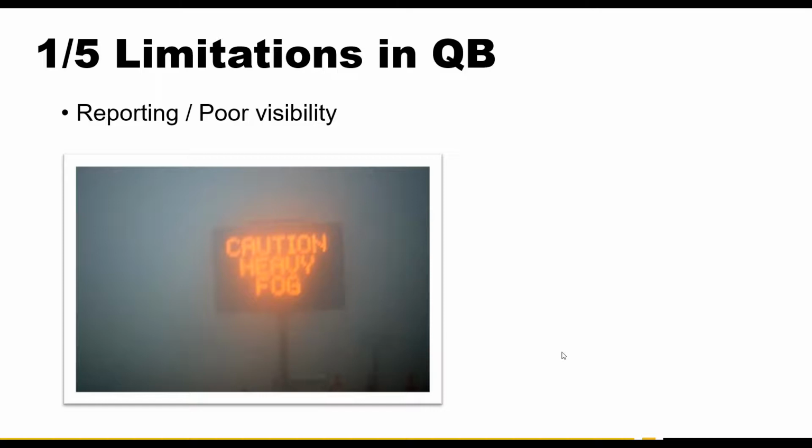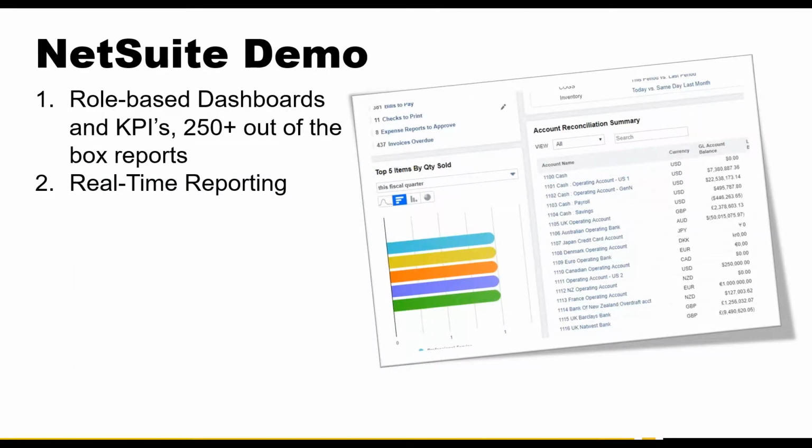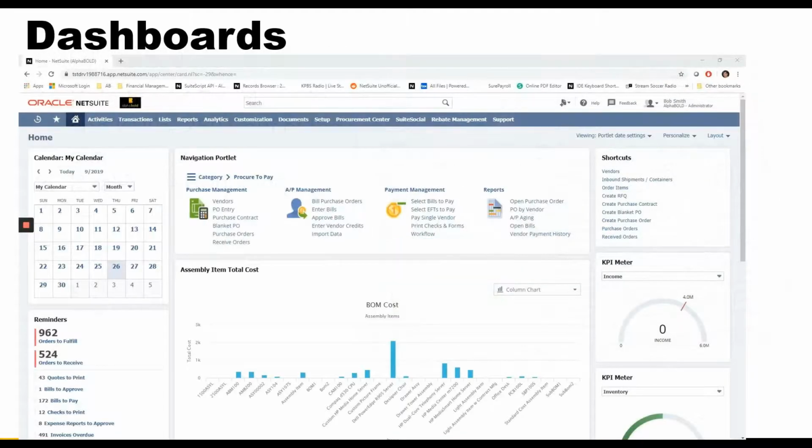Hey, Ilya, let's go ahead and show everyone how easy it is to manage reports in NetSuite. Absolutely. So what I'll do is I'll show you a little demo relative to how easy it is to manipulate dashboards, move portlets around. Dashboards consist of many KPIs. Here I have a number, 250 out-of-the-box KPIs and reports. Also note that NetSuite provides real-time reporting, so whatever you see on a dashboard is real data available to the entire organization and the users based on their permissions. So let me start with the video. So I'm going to start playing here.